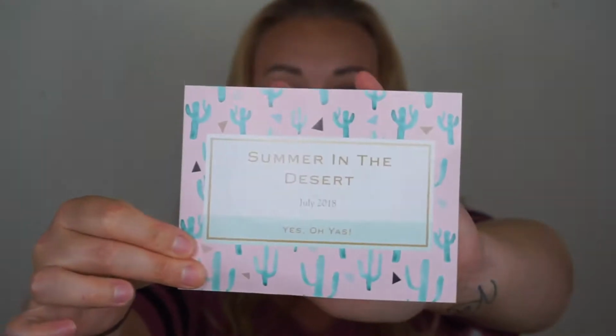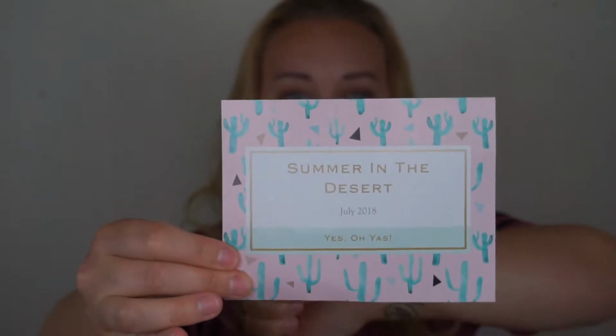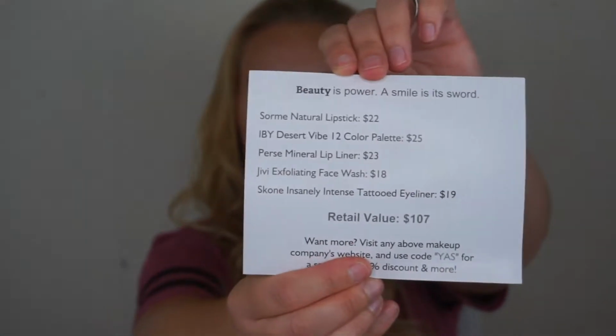Okay, so this month, the retail value is $107. This is a little card that came with it. It says Summer in the Desert, so it's a summer vibes kind of themed palette. It says beauty is power, a smile is its word. And then it lists all the products and it lists their retail value and the value of the box. So first off, I got the, I don't know if it's Sorm or Sorme.